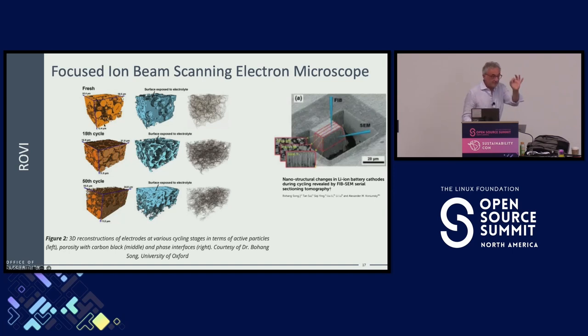You get the idea that all the particles, the little spheres, are all the same size. And after 50 cycles, which is no more than 50 days of a new iPhone, this is how they are. Everything is broken at the top, and it's just like this chunk at the bottom. And yet this thing still works, right? So now how do you go from this to the parameters that you need in order to have a realistic but simplistic model of the system?